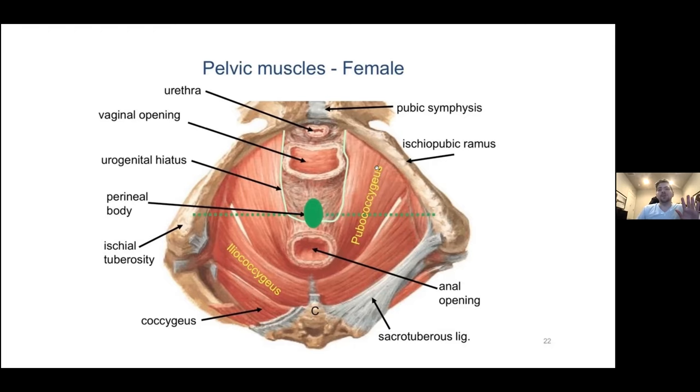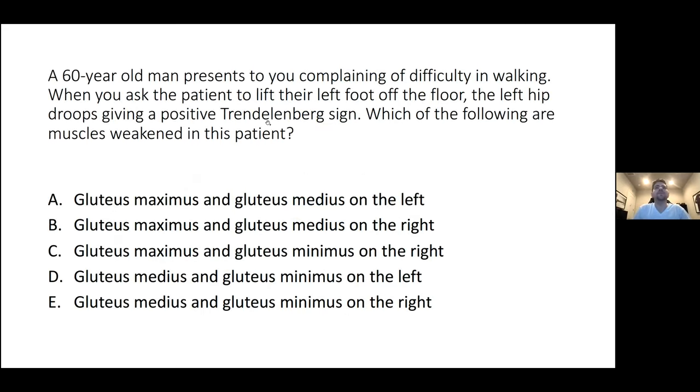You see the whole pubococcygeus does go around the urethra and the vaginal canal, but it also does surround the rectum. So you can get fecal incontinence with this as well. Sometimes they'll use puborectalis. That is part of the pubococcygeus. So if either pubococcygeus or puborectalis is involved, that could lead to both urinary and fecal incontinence, okay? So that's what you want to look for in that situation.